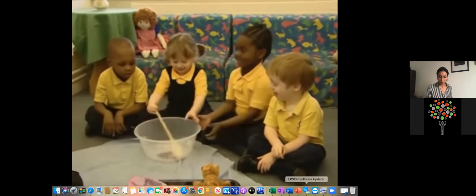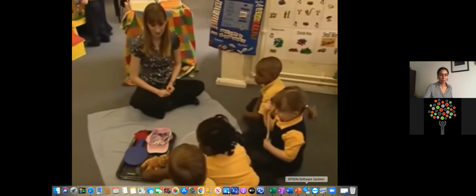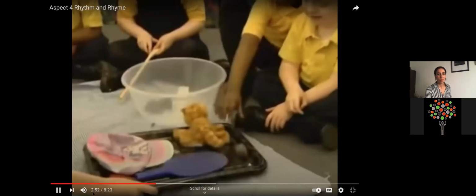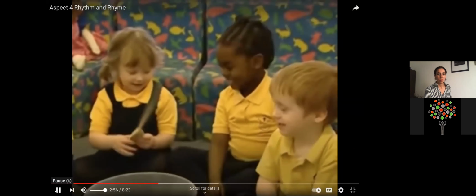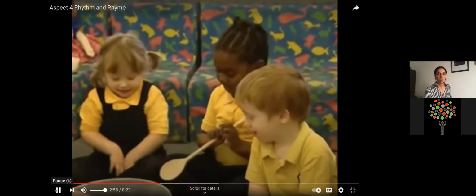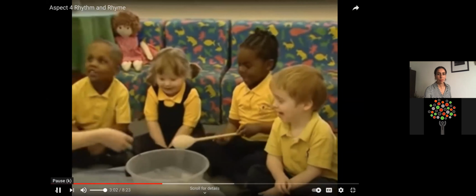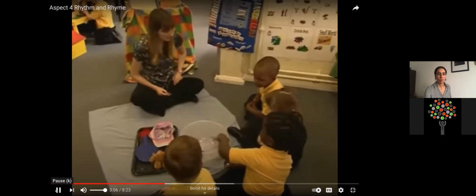Bat. Right, Ejima, would you like to choose something to go into the bowl now, into our silly soup? Can you reach? There you go. What's that? A rat. So, what have we got in our soup now? We've got a rat and a bat. They rhyme. What a clever boy.